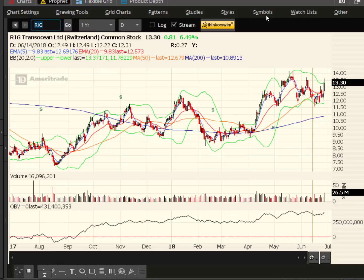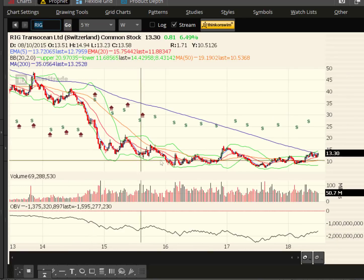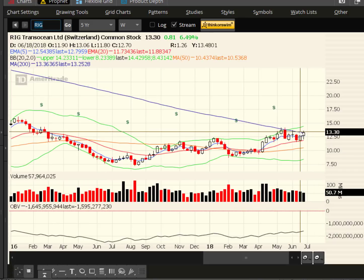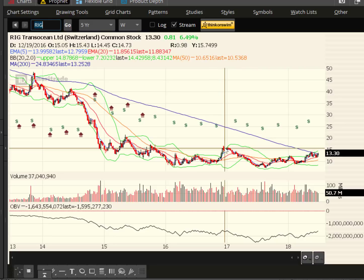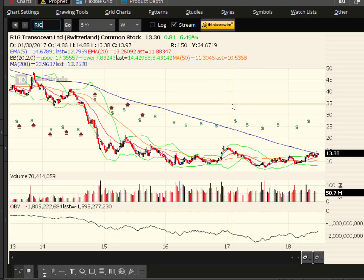This is Transocean, almost said Research In Motion. RIG. If I go on a 5-year weekly, we are now getting into that 200 period moving average on the weekly basis. So let's keep an eye on this one, because if we start just taking out one of these highs, the upside resistance here is way higher, talking about over double in terms of stock price appreciation. So just keep an eye on this from a technical perspective.